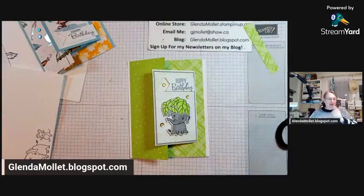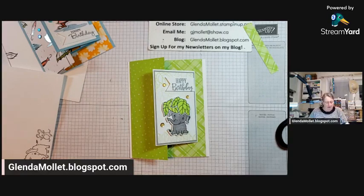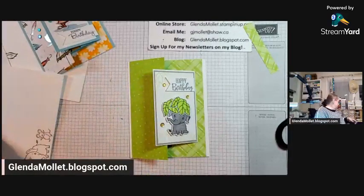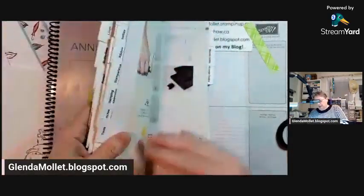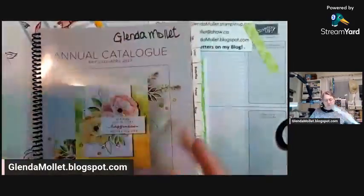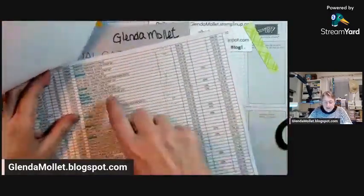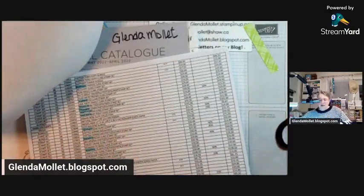So let me get my list out because, where's my catalog? Oh, there we go, underneath my card stuff. Okay, I'm going to find Elephant Parade. Elephant Parade is on page 48, and on page 48, Elephant Parade bundle.